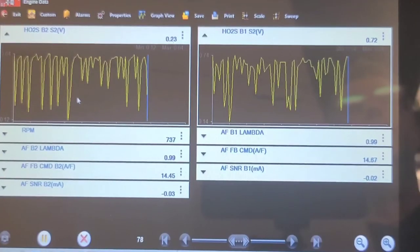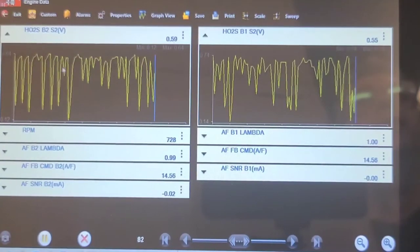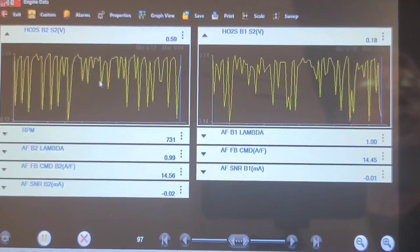So here's the post catalyst O2 sensors, which are simple zirconia sensors, and they're both switching from about 100 millivolts to 700 millivolts. This thing's been running for a good half an hour. It's idling now, but they should be fairly flat-lined if the catalysts are cleaning things up. So this thing's probably got a couple of degraded catalysts.